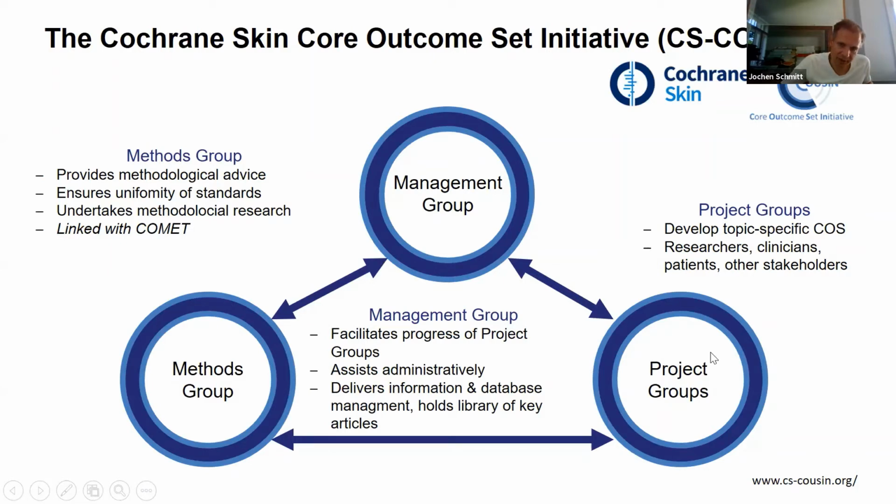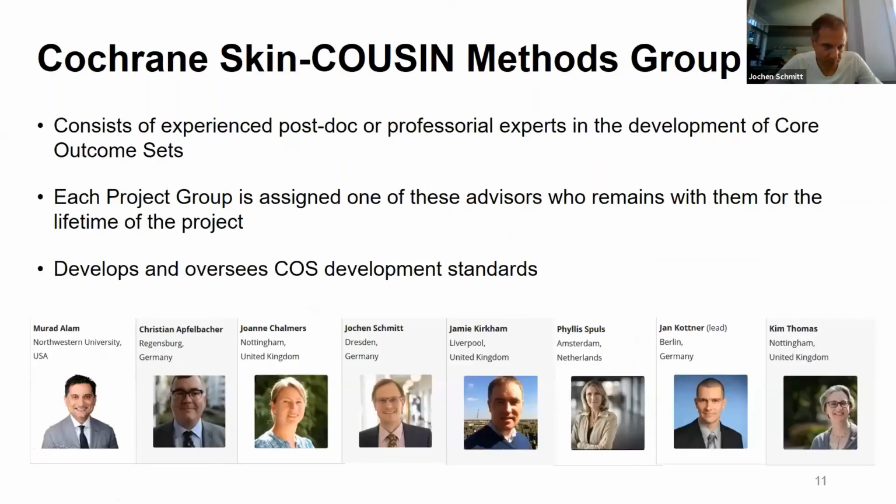The project groups develop core outcome sets, and the methods group provides peer review and peer support for the project groups. So we have some more experienced people who have also already developed core outcome sets. These are the members of the methods group. It's some people from home.